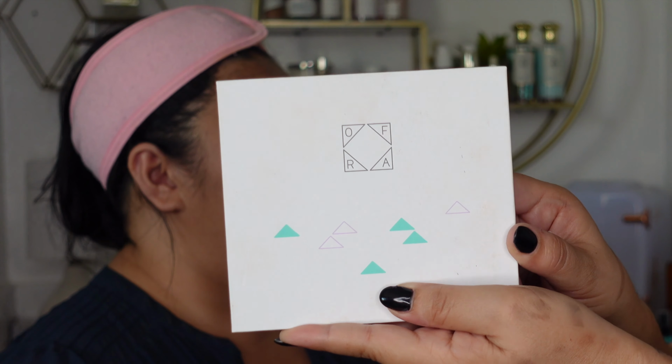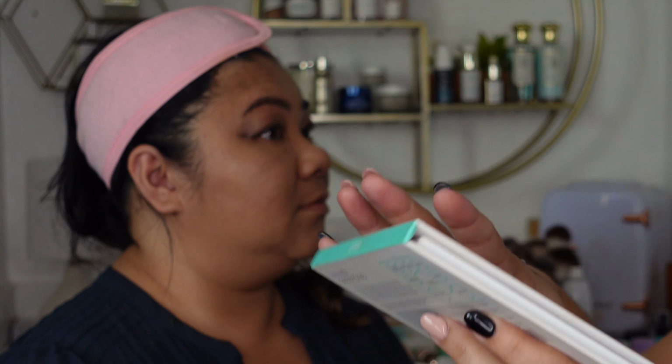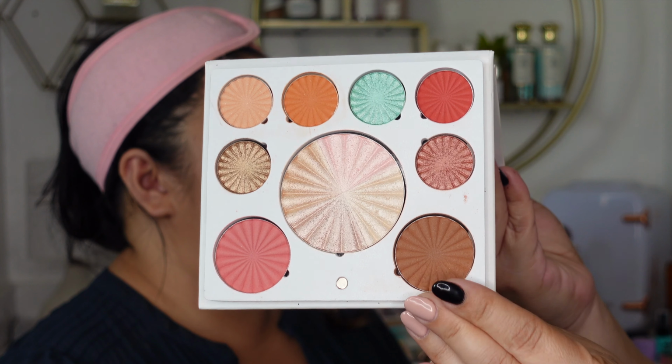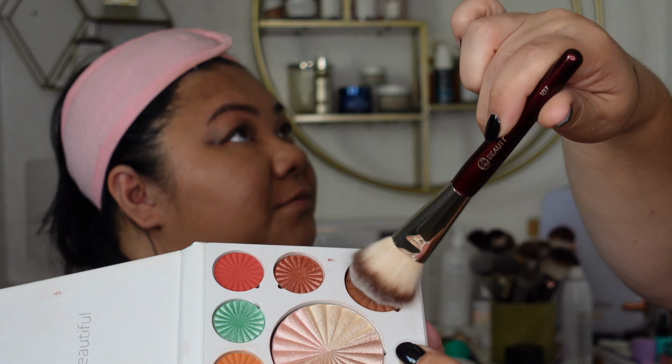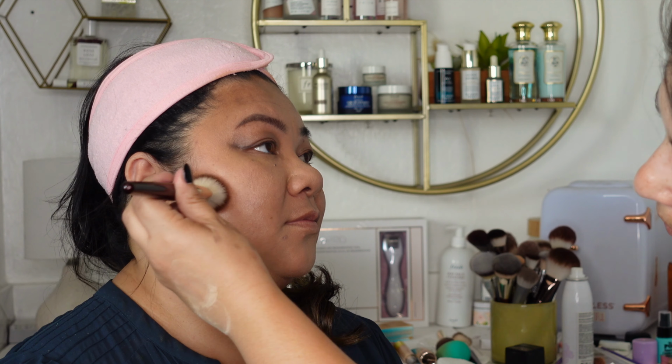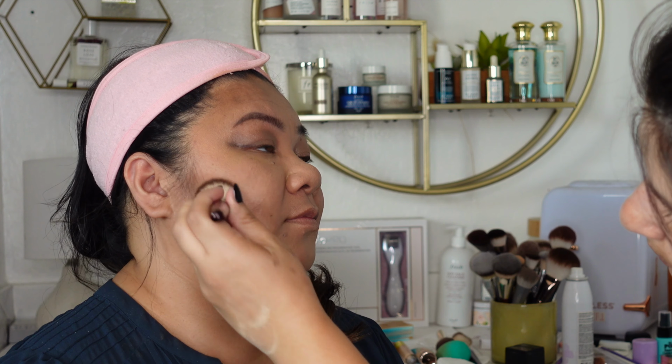So it came out very nice since that's the only area I actually set. Next, I'm going in with this Ofra face palette and using the bronzer slash contour shade, and of course using my beautiful BK Beauty bronzer brush. It's literally the perfect brush to contour and bronze the face.